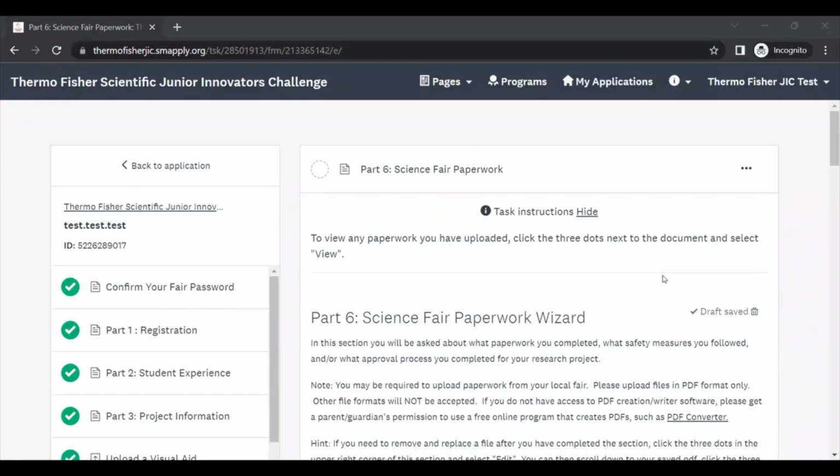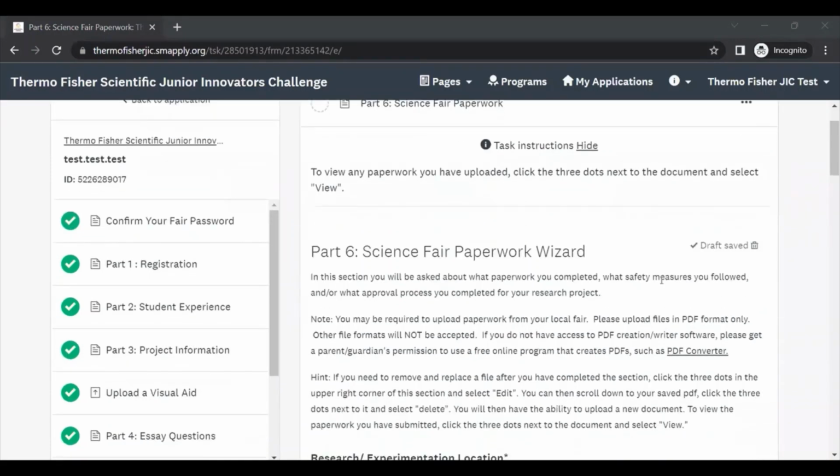Welcome back to the Thermo Fisher Scientific Junior Innovators Challenge application walkthrough. In this video, we're going to go through part 6, the science fair paperwork wizard.